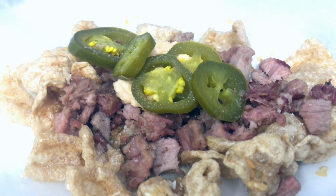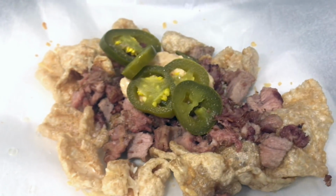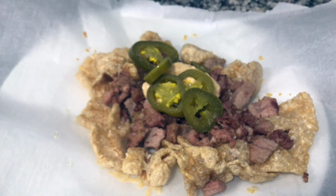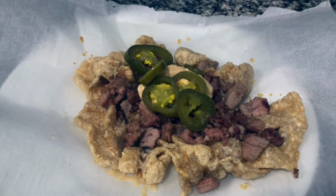Look how beautiful that is. Final product. Breakfast nachos, keto friendly. Maybe 1 gram of carbohydrates in this. Woo! Cannot wait to get down on that.